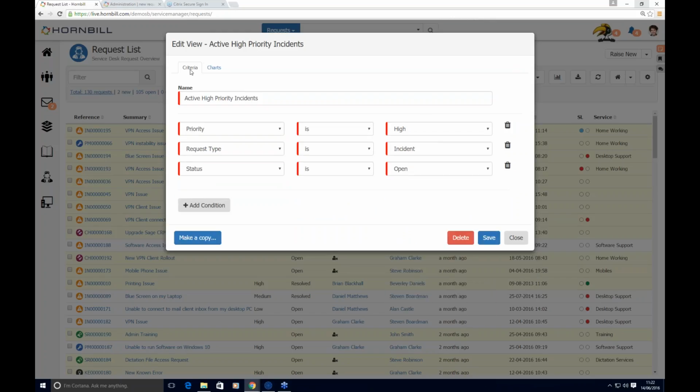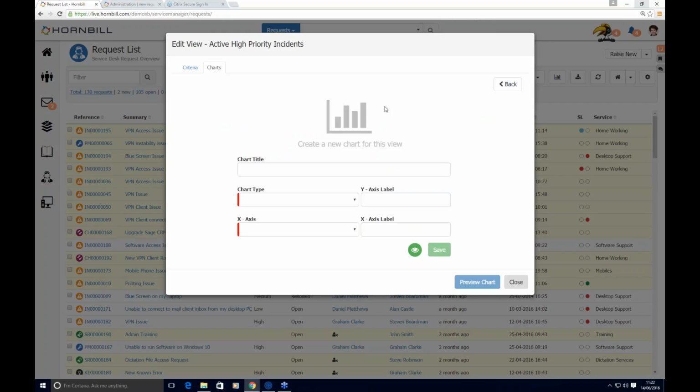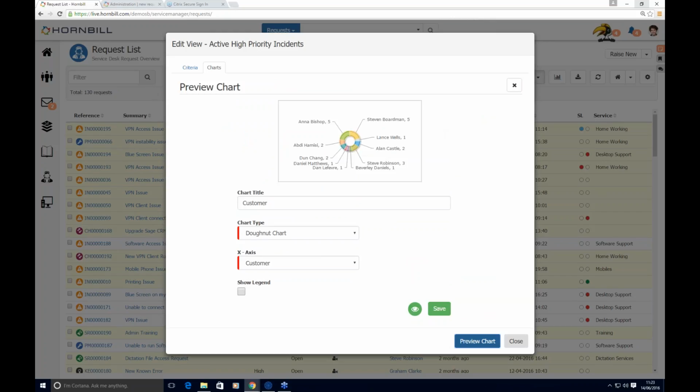But once I've created those views and I'm working in that context, I can also create content and charts for my own personal dashboard. And I can do that again simply and intuitively using those views. So if I've set up a view here to look at high priority incidents, I might want some charts to look at that by which teams are responsible for those high priority incidents, or which individuals are looking after them. Or if I wanted to switch it up another way, I might want to have a look at which of my customers are impacted by those high priority incidents. So I'm going to go in here and create a new chart.